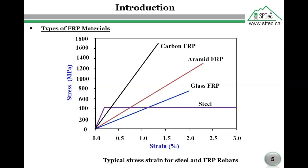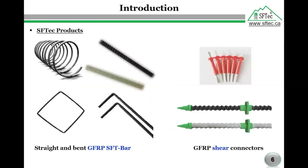As we see here, the typical stress-strain curve for steel versus FRP. The only difference between steel and FRP is that FRP is linear up to failure and exhibits no ductility or yielding. In our company, we are mainly focusing on the production of GFRP materials as straight bars, bent bars, closed loops, and spirals, as well as GFRP shear connectors.